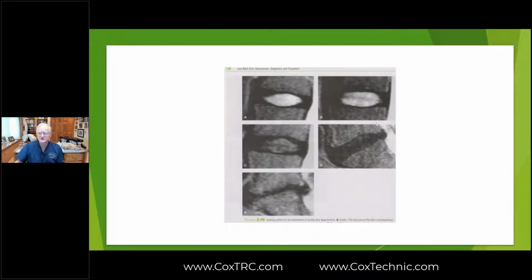And so when you look at this, and this is the work of Pfirrmann, the 5 classifications of disc degeneration, I would urge you, on page 130 of this textbook, to learn Pfirrmann, because when I read MRIs, when I read other people's MRIs, they are using the Pfirrmann classification, everywhere from normal to grade 5 degeneration, which is what you and I see every day in clinical practice.